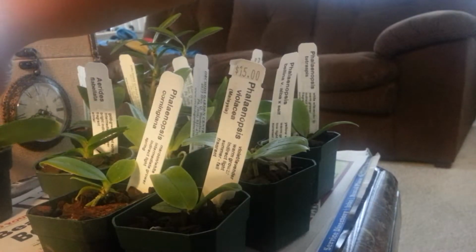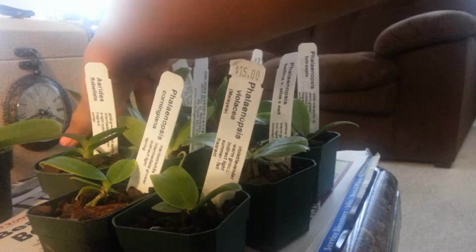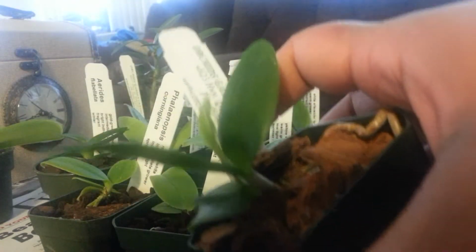These seedlings are very small. I wish they were a little bit bigger. God knows how long I'll have to wait to see flowers. But this guy is Cattleya bicolor. I'd read about this a while ago when I was discovering orchids for the first time.